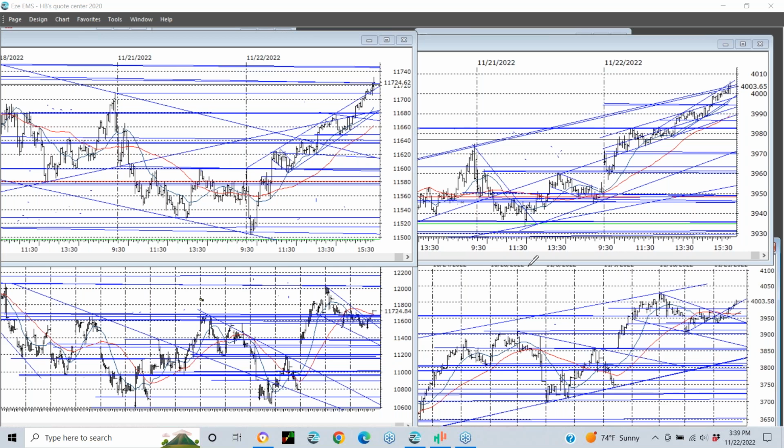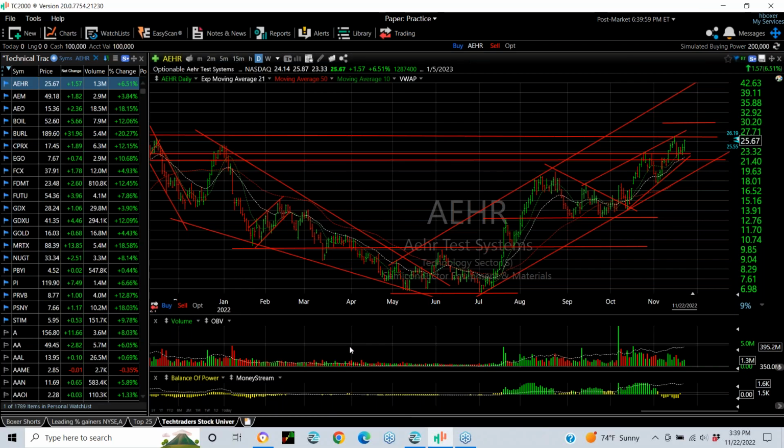You can see the hourly charts look strong too. We're headed for the 40, 50, 65 range, in my opinion. And the NASDAQ 100 could probably reach 12.2, 12.25. Let's go to the charts. Some really good charts today.